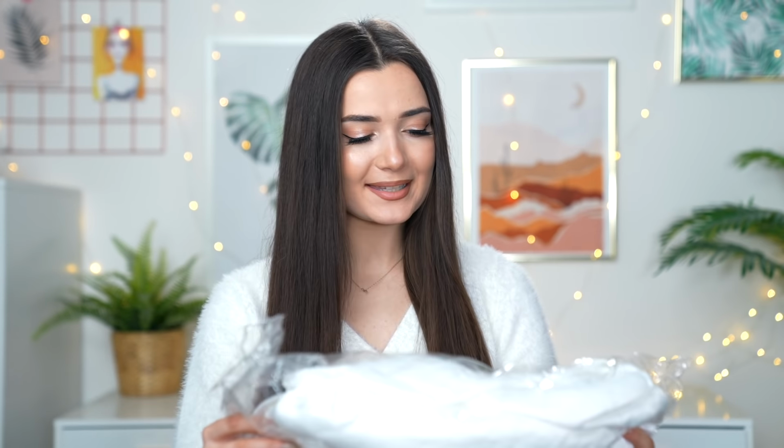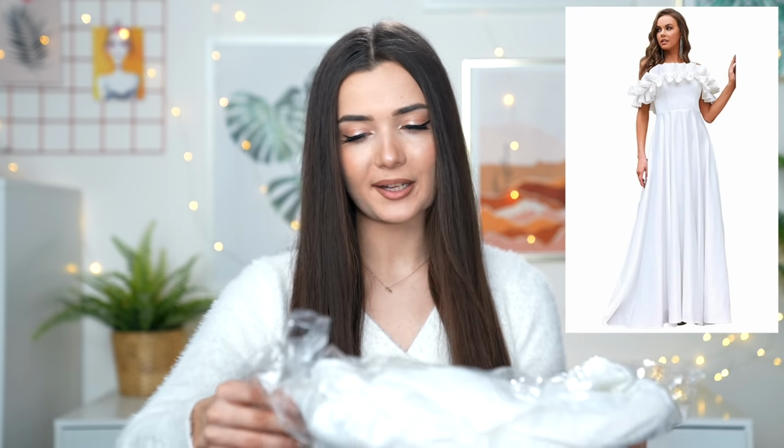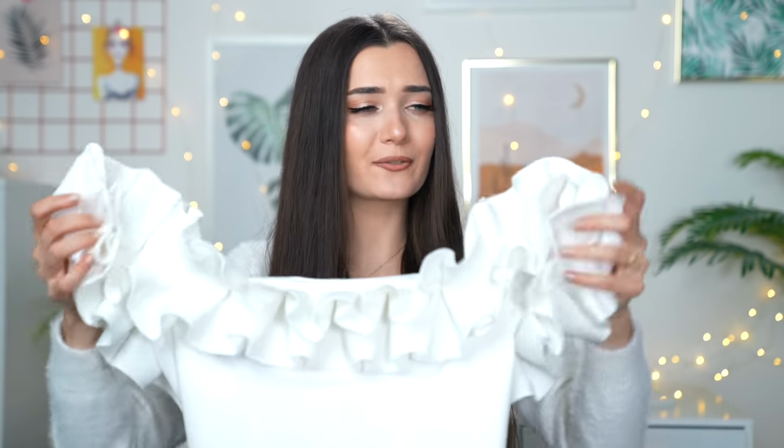And now moving on to the very last Amazon wedding dress, we have this one. This one so far is the heaviest, and it actually looks like it's made of a really nice satin kind of fabric. Oh my god. Look at this. Are we seeing this? So basically we have another Bardot little moment. I am living for this ruffle. This is so cute. It's definitely very statement, which I like.